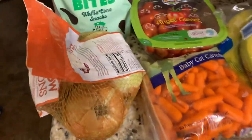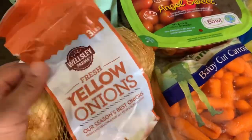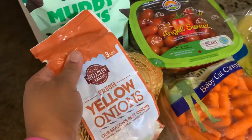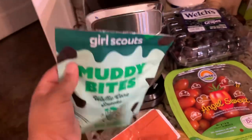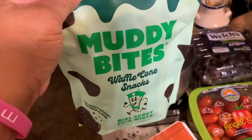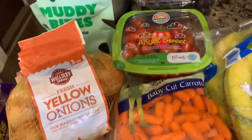At BJ's, we got some yellow onions, which we found out BJ's has the cheapest onions that we can find. They're $2.39, so we thought that was a good deal for 3 pounds. Then we got the Muddy Bites, and yes, we got into them to try them. And they are delicious. They had a coupon off of $1, so we got them for $8.99.